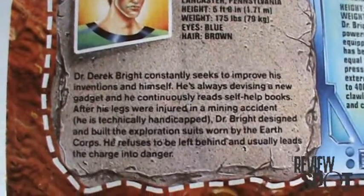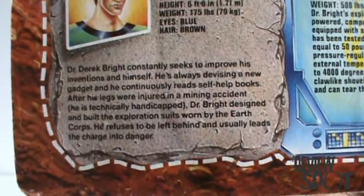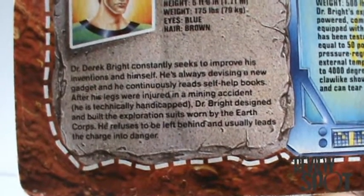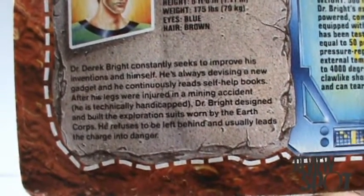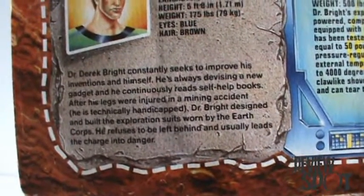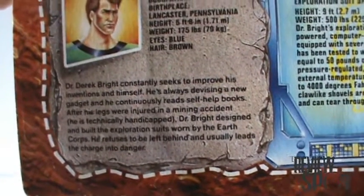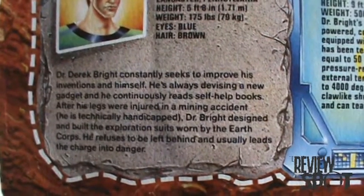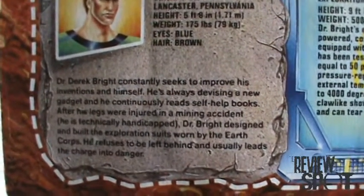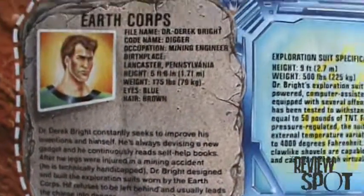Says Dr. Derek Bright constantly seeks to improve his inventions and himself. He's always devising a new gadget and continuously reads self-help books. After his legs were injured in a mining accident, he is technically handicapped. Dr. Bright designed and built the exploration suits worn by Earth Core. He refuses to be left behind and usually leads the charge into danger. This part at the bottom here isn't accurate. I don't think they ever mentioned that he injures his legs in the cartoon. He might have actually designed the suits, and I think I remember him designing the suits.